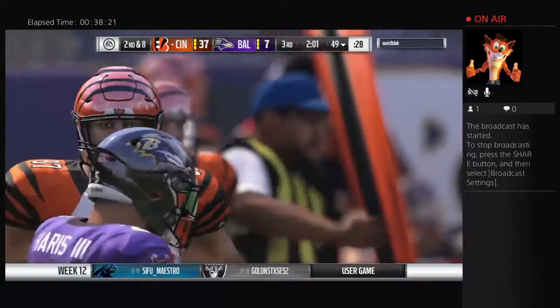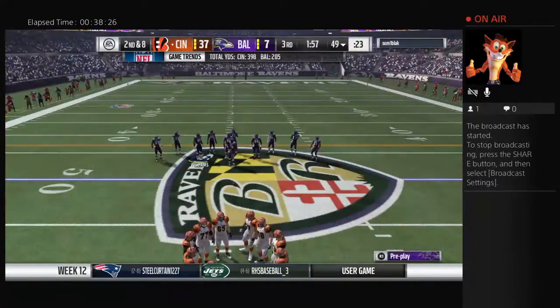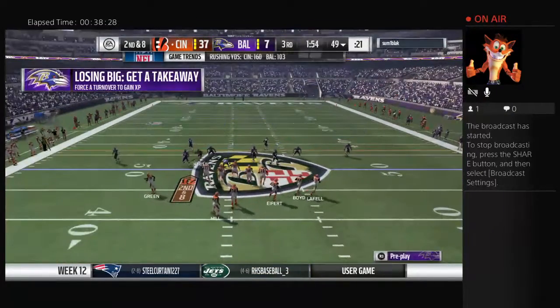I think pressure is always the first way to go. You love pressure. I love it. We'll see if they dial it up this drive. 2nd down now after the pass completion.